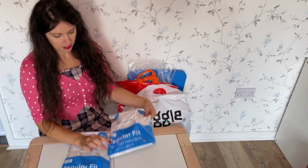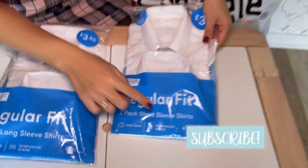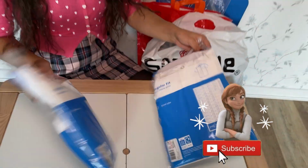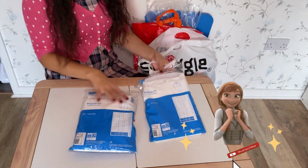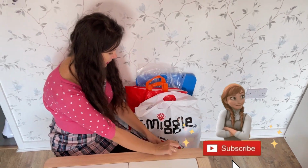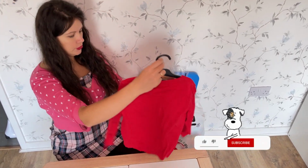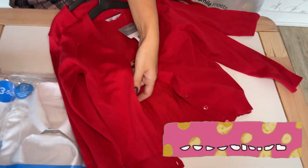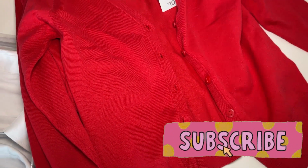So with the short sleeves and long sleeves, pack of two. Yeah. It will look like that. Then we bought two cardigans in poppy red color, like that, as well pack of two.